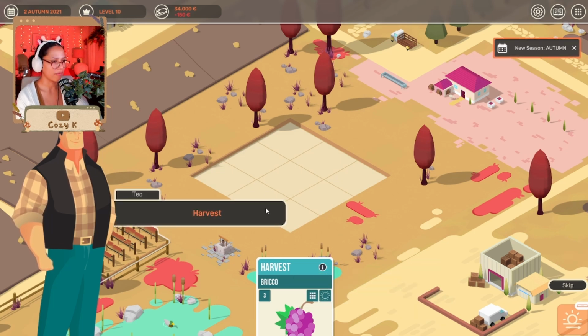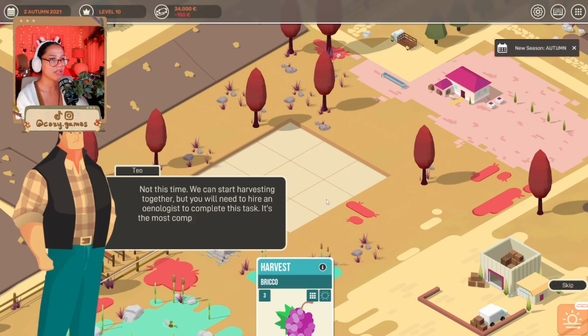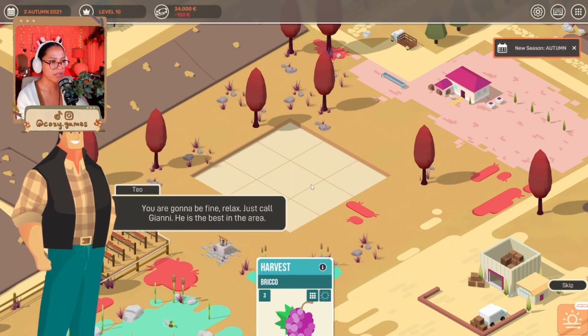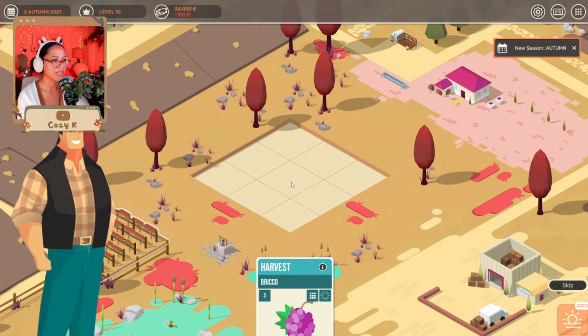So what now? Harvest. We need some help with that. Oh, so there's no Harvest 101 with Teo this time? Not this time. We can start harvesting together, but you will need to hire an oenologist to complete the task. It's the most complex and delicate activity you will ever perform in your vineyard. There's no room for mistakes. Hey, thank you very much. No pressure, huh? You're gonna be fine. Relax. Just call Gianni. He's the best in the area. Will do. Good. Let's get moving.